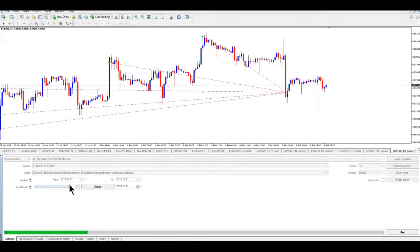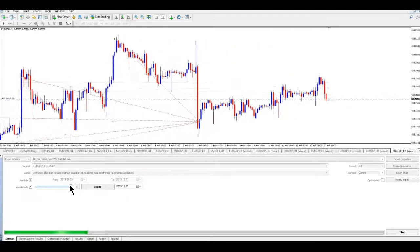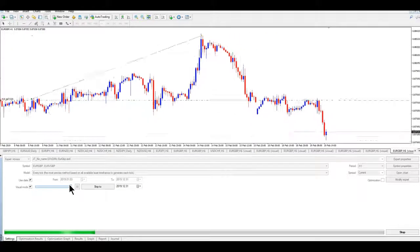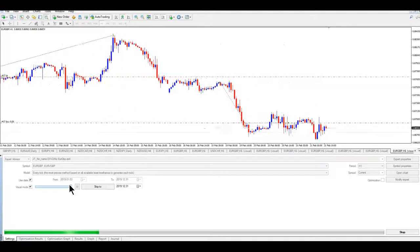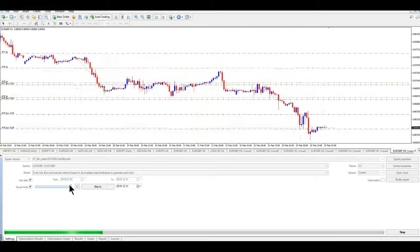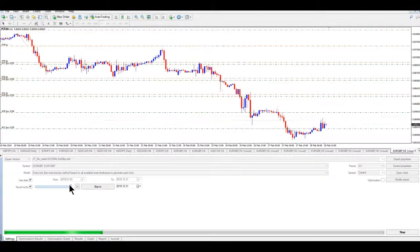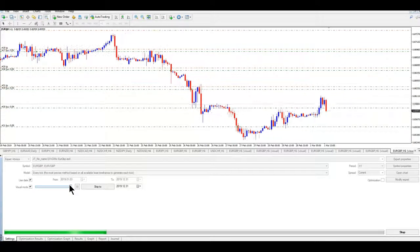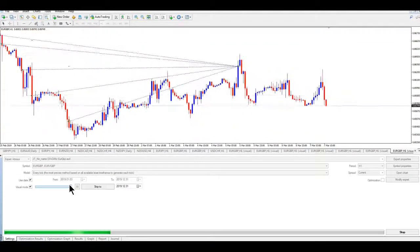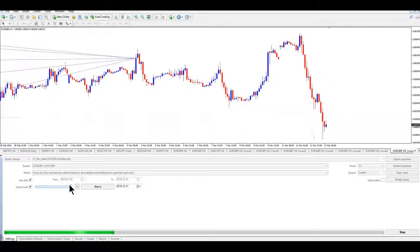This also has a net drawdown of around 23%. But I'll show you in just a little bit when it comes to it how we can negate some of that.